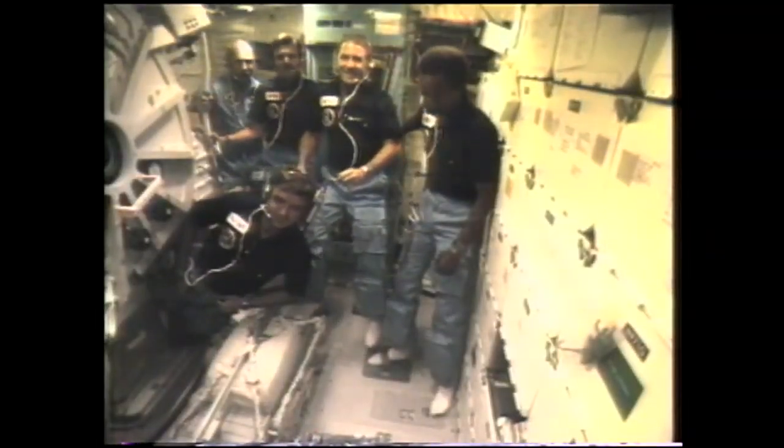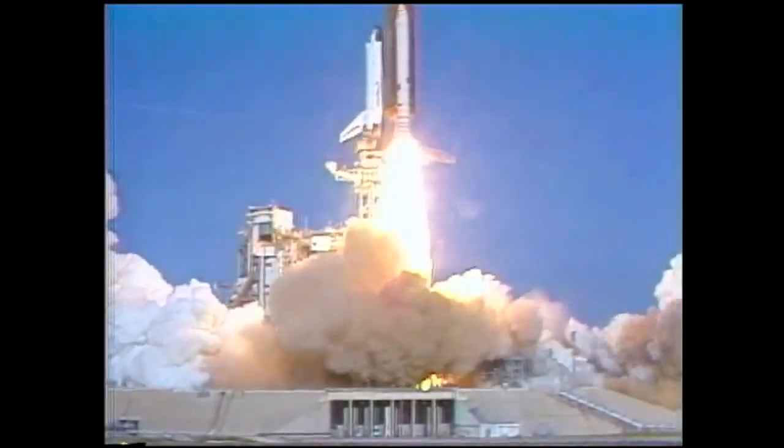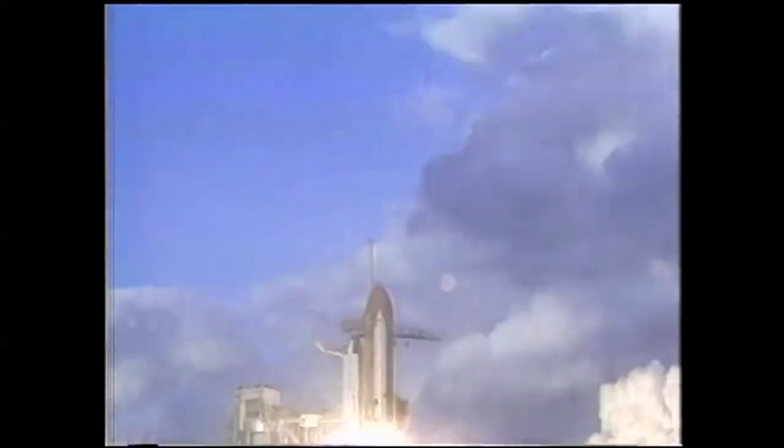We are in an era of brotherhood. Liftoff of mission 41D, the first flight of the orbiter Discovery. From 1984 to 86, the newest orbiter Discovery would fly a record 6 missions. And liftoff. Liftoff of mission 51D and the 7-member crew of Discovery.